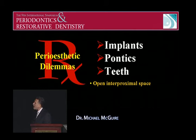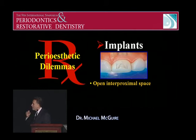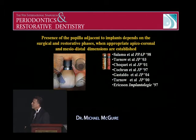If we're talking about implants, there are some very important guidelines that we have to follow. The presence of the papilla adjacent to implants depends on the surgical and restorative phases when appropriate apicoronal and mesiodistal dimensions are established, and all of these authors and others have provided those guidelines for us.